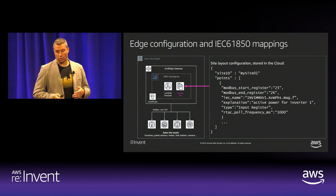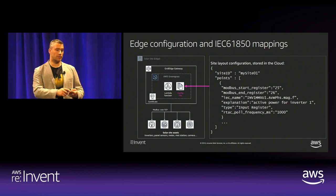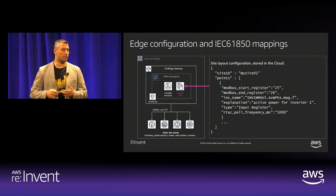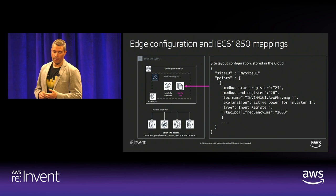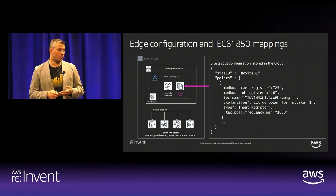That configuration stores a lot of information about the site. What protocol is going to be used to talk to a specific device? What's the address of that device? If we're using TCP/IP, that might be an IP address, or maybe we're using serial to talk to that device. A lot of information about the field or the values that we're going to read.